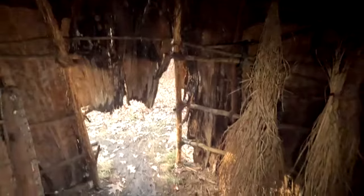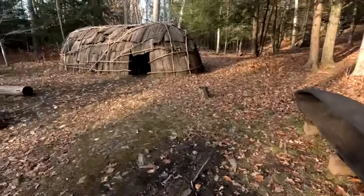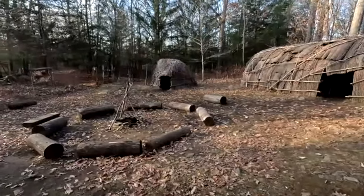I'm not going to try to go out that way because that one's a little small, but this is nice. I like this. Okay, let's head to the museum and we'll see what else we can see.